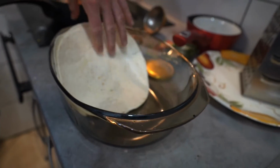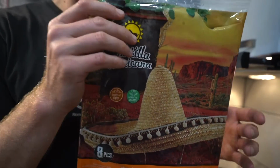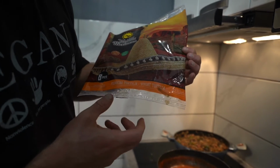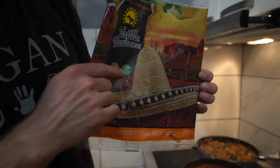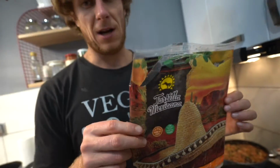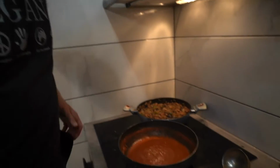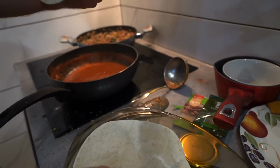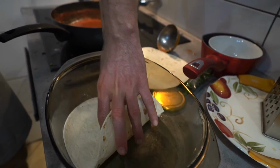Alright, and finally we're gonna assemble our enchiladas. So as you know, for enchiladas we're using the tortillas which come from Mexico. The healthiest is corn tortillas, but here we have regular wheat tortillas. Here it says suitable for vegans. I think most tortillas are vegan, but just to make sure that you don't have any milk powder or something like that in there. You can use as many as you want, but we have only 3 now left.